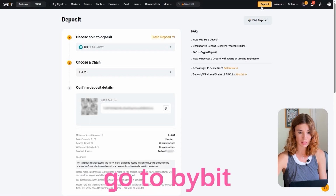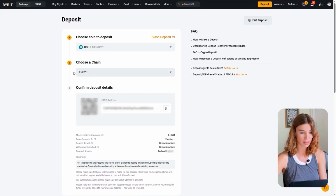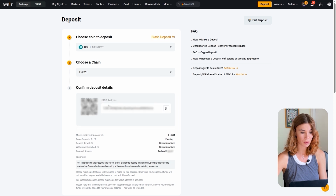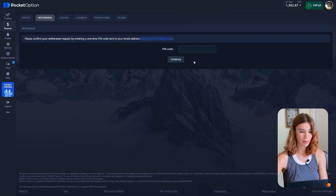And where do I find it? When I go to Bybit, I click on Deposit and then use Tether. Then I'm choosing the chain, TRC20, and here is my address. I just copy it and then paste it right here. Then I press continue. Beautiful.